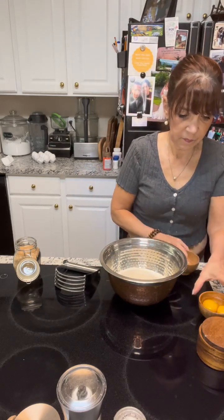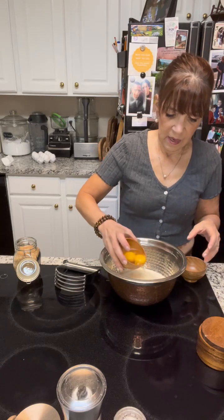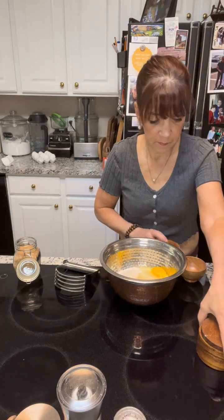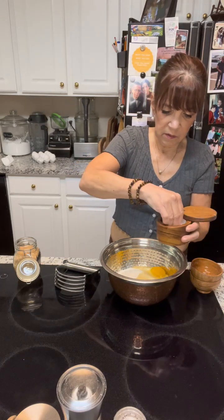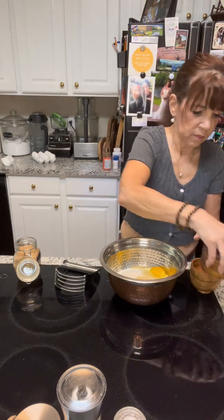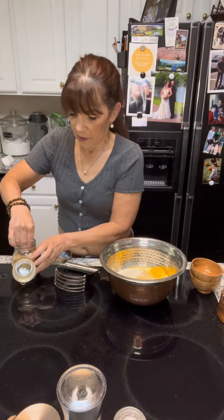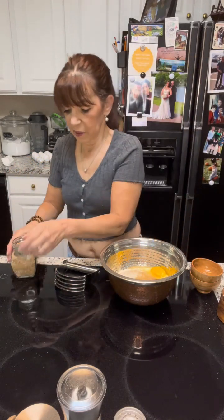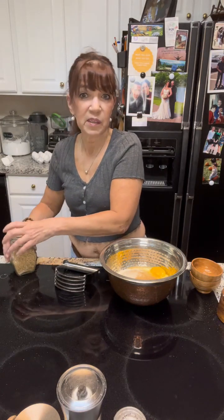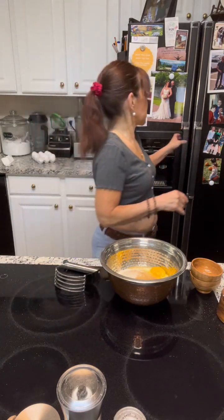I have flour, sugar, egg and egg yolk, a good pinch of salt. Here we go. And I'm going to put in a good pinch of dried lemon peel. You can use grated lemon peel. I've got the dried, so I'm going to use it.